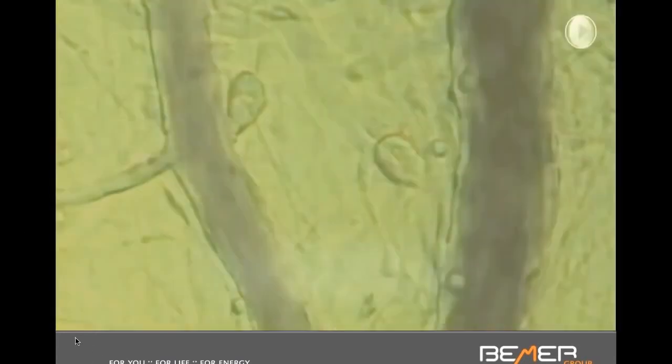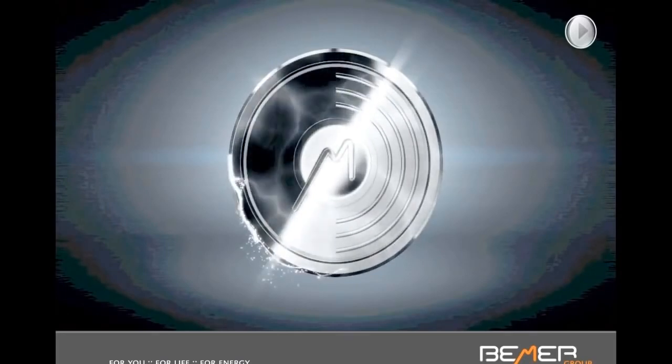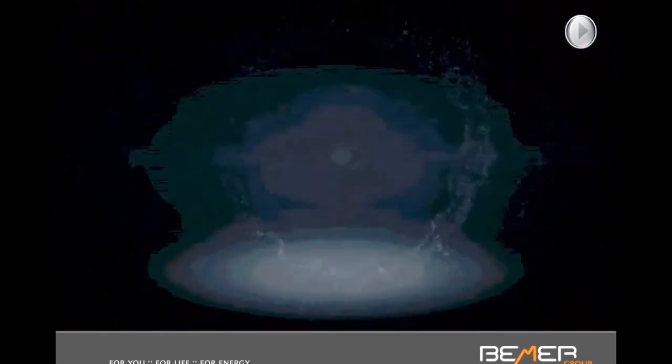And like I said, this could be your brain, or this could be the colon, and as we all know, there's a big connection with the gut and the brain. So it's important to have blood perfusion throughout your body.